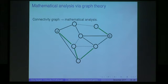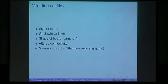So the one way to abstract the game even further into a mathematical formulation is to put nodes in the cells and draw edges between the nodes to indicate that nodes are adjacent to each other. And then you play the game on the graph by occupying the edges, right? So you change the game. Okay, and so that leads on to a whole bunch of variations of games played on different graphs. You can change the board size. I already showed you that. There are other rules. The first person to connect their sides loses, for example, right? Somebody must win or lose. There you go. So you can play all sorts of games. You can change the shape of the board and have very different boards, and you can alter the connectivity.